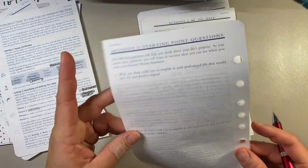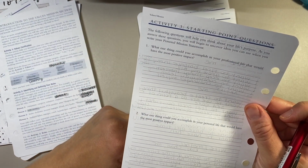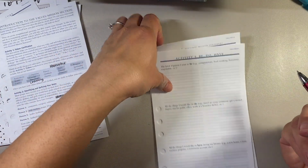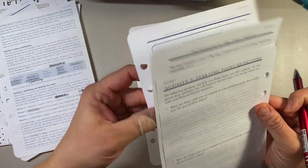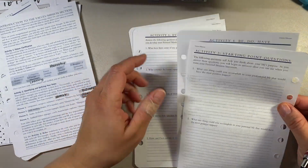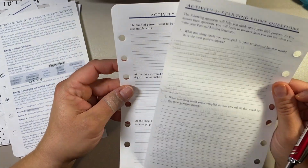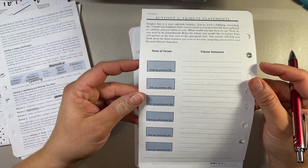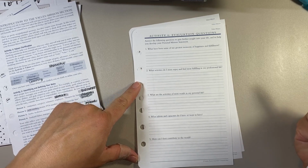All right. So now, activity 3 is the starting point questions. I feel like I'm running out of time here. So I'm trying to film this stuff early in the morning before my kids wake up. And I think what I'm going to do, so I've got activity 3. There's actually quite a bit of journaling involved in these. Activity 4, and then also activity 5 are the tribute statements, and activity 6, which is the evaluation questions.